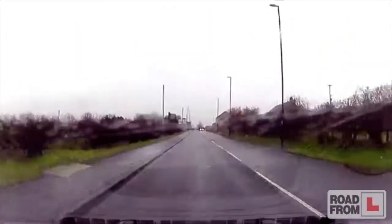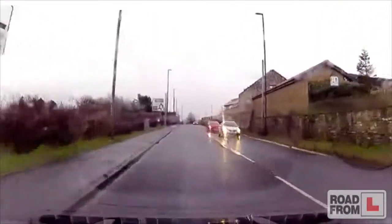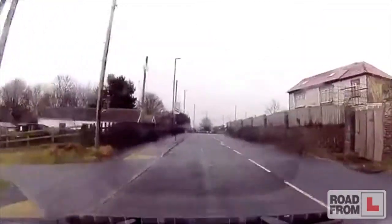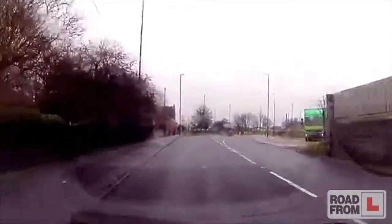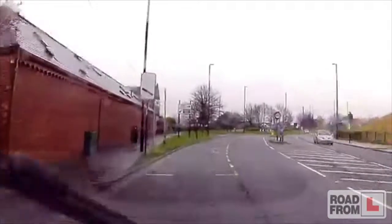So I'm updating my mirrors, middle and right. Countdown markers for the roundabout. I'm coming off my gas at the 300-yard one. So it says there, city centre, A10 straight ahead. Covering my brake and I'm selecting third gear on approach. Keeping it to the left. Gone into fifth there actually.